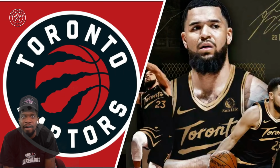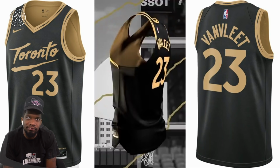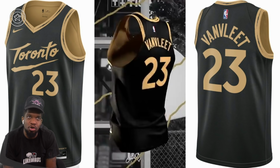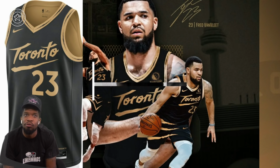The Celtics are probably the worst, though, honestly. Once again, working with Drake, Celtics, they didn't even do anything. Inspired by the color scheme of his OVO fashion brand, the uniform features crazy across the chest. And by crazy, I mean Drake's crazy for getting his own city uniform jerseys.